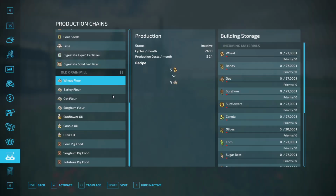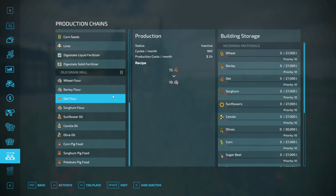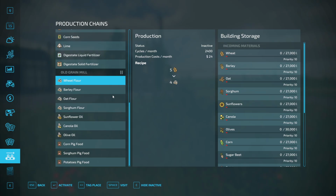Looking into the production here, we got wheat flour, barley flour, oat flour, and sorghum flour. Now, I do plan on focusing mainly on oat flour. That is pretty awesome. It does have the least amount of cycles per month, but I'm not too worried about cycles per month because I doubt we can keep this thing full and running all year long from harvesting once a year from oats. Now, there's barley and wheat. Maybe I'll try out wheat, start using that for feed and flour, because that's some pretty fast cycles per month.